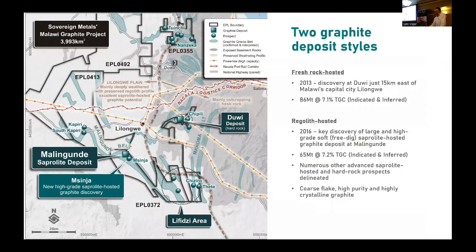Let's move on. After 3 or 4 years of exploration, we discovered 2 distinct graphite deposit styles. One is fresh rock, the Dowa deposit, occurring to the east of the capital city of Lilongwe, and then also these weathered or regolith-hosted deposits. A key deposit that was discovered and worked up to a PFS stage is this Malingunde deposit to the south of Lilongwe.